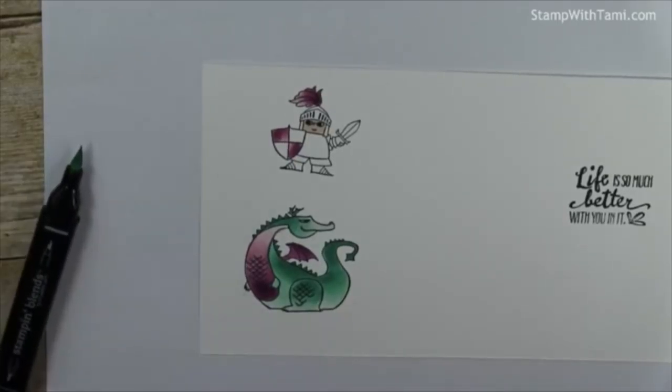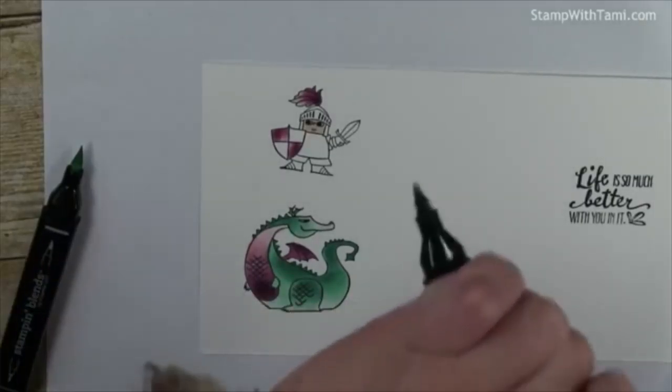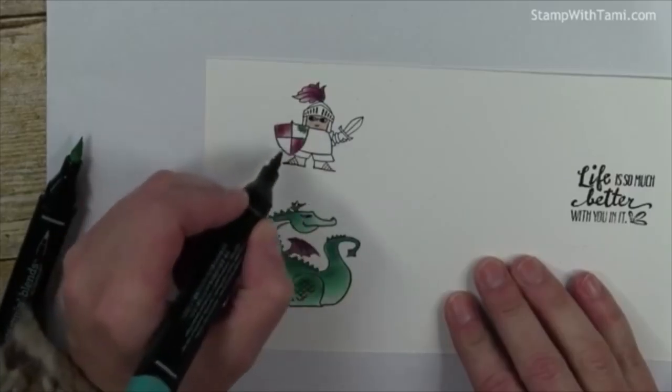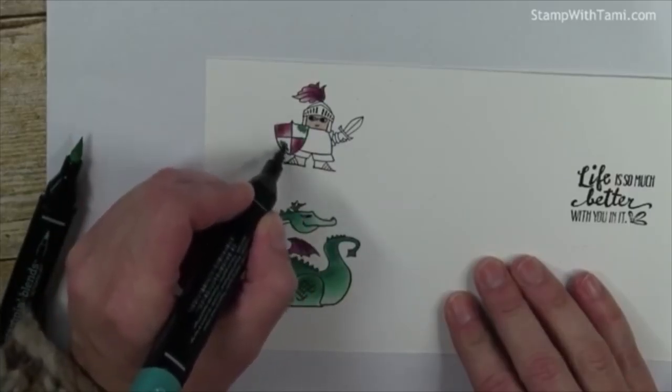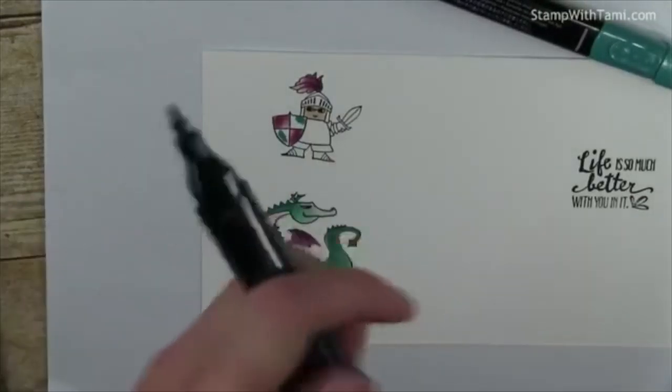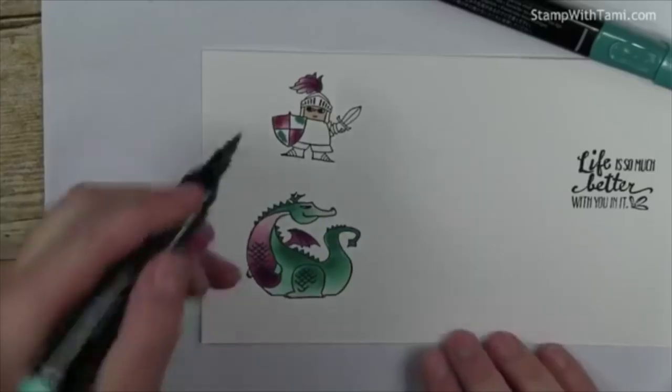Okay, so I'm switching again to the nib tip on the, that's fun to say, nib tip, by the way, on the Bermuda Bay and starting with a darker color, darker Bermuda Bay, working to the lighter, because I just prefer to do it that way.